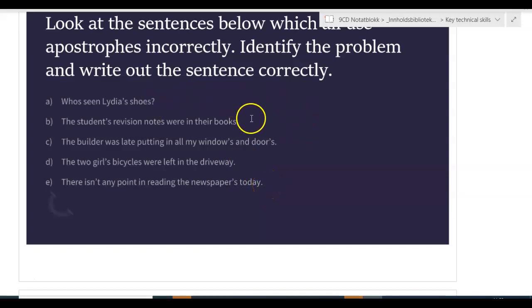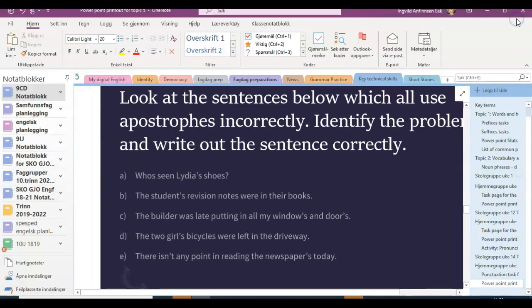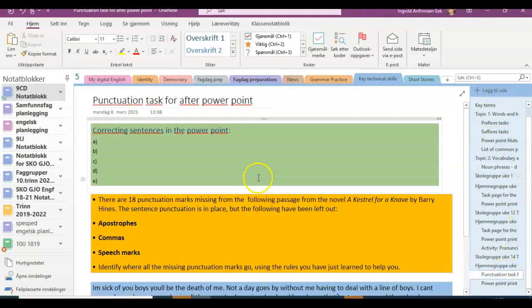So all of these sentences have a problem with punctuation. They have a problem with apostrophes being used wrongly. So you're going to identify what the problem is, and then you go and do it in your task page. On your task page, it's going to look like this. So you write sentence A in here, and you write sentence B in here, C, D, and E, and you write them in what you think is the correct form.